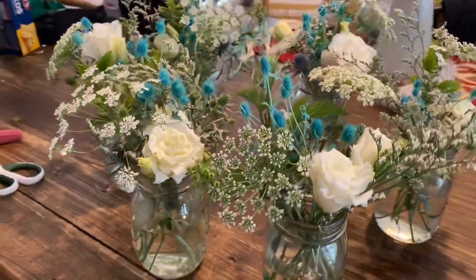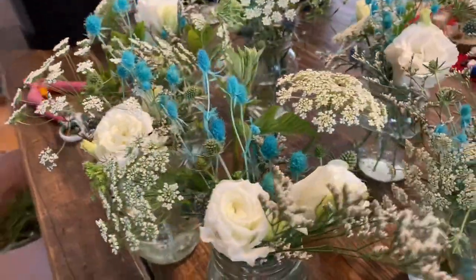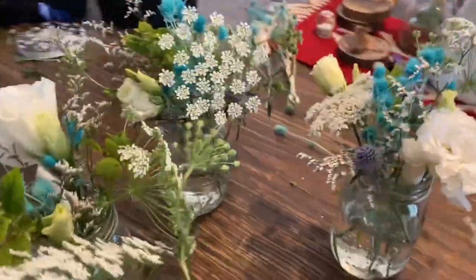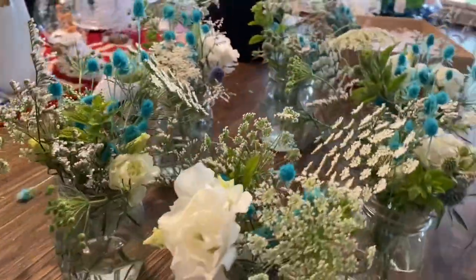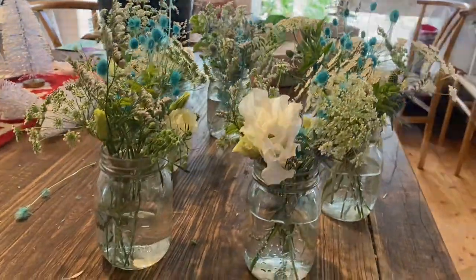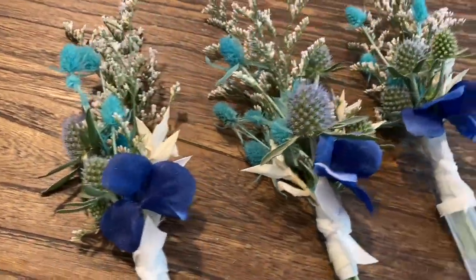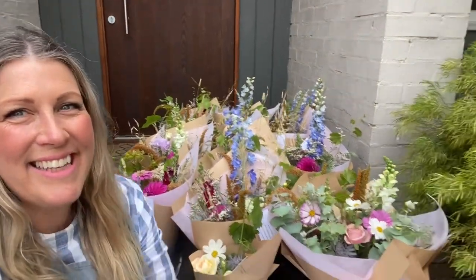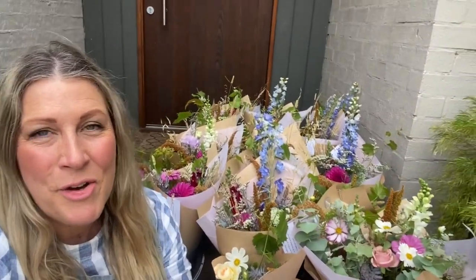I also put together these little jars, and they were just to be dotted around on the tables where the food and the drinks were going to be. And of course, we can't forget the men folk. Here's the guys' buttonholes. Well, guys, here they are. All ready to go to their new homes.